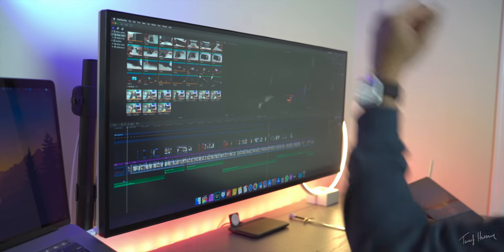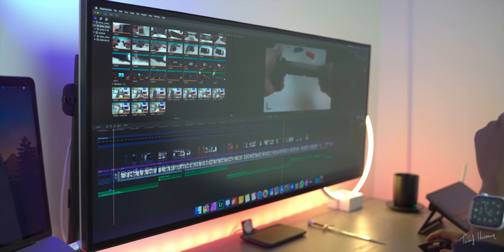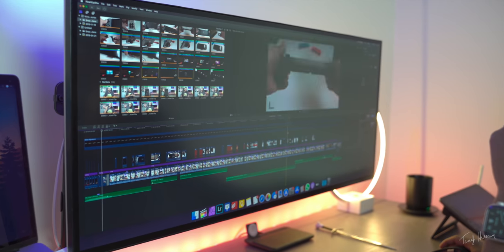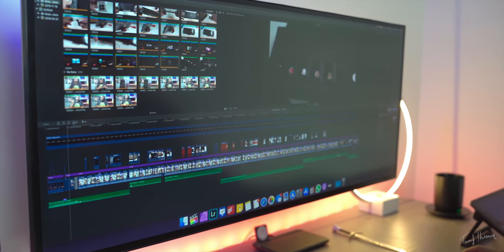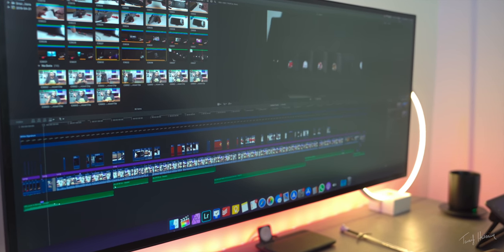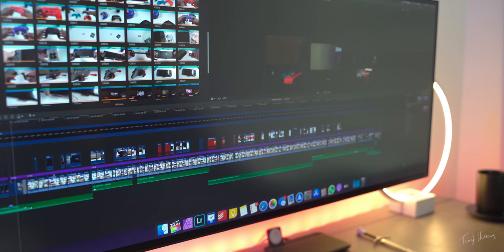You know what they say, once you go ultra-wide, you can't go back. It's true. The added real estate width-wise is highly addictive. I honestly can't see myself going back to a regular size monitor again. Now, the clarity and the colors of this monitor are also insane. I love the image I get out of it. Everything is crisp, the quality is clean, everything looks so beautiful on it.